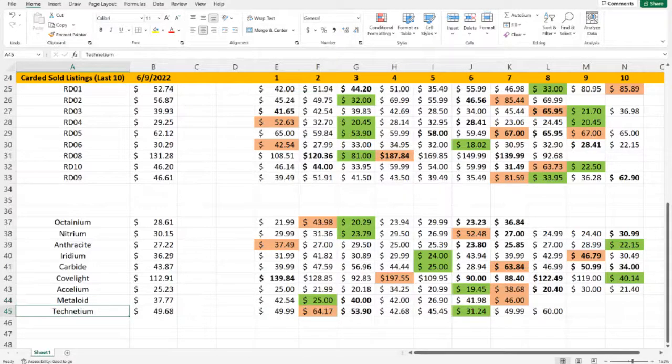And then moving on to the last silencers card, which is Technetium. Technetium, once again, a little bit all over the place. There were only 8 sold listings for this, and they kind of ranged heavily in value. So the cheapest one was in that 6th spot. It was a $31.24 card of Technetium.